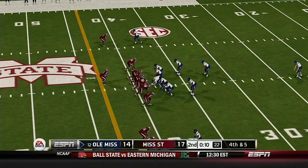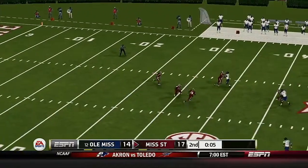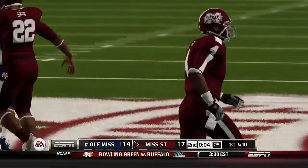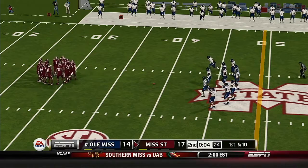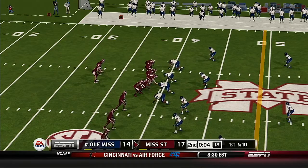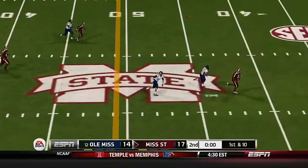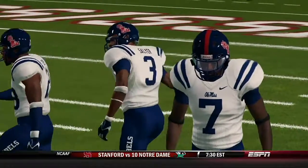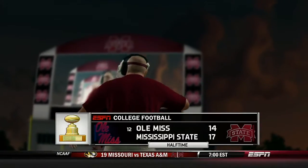Lawrence is waiting for the snap. He makes it out to maybe the 39-yard line. In a game that's this close, you can't afford to waste possessions. Mississippi State is up by 3. He chucks it downfield. He almost had it, but it's incomplete. A tight first half of football, and we head to the break. 17-14, Mississippi State.